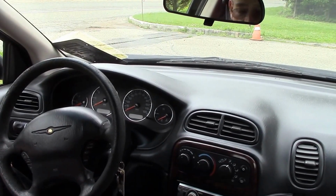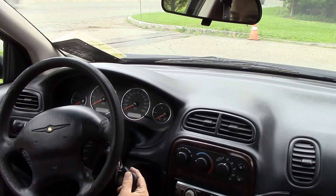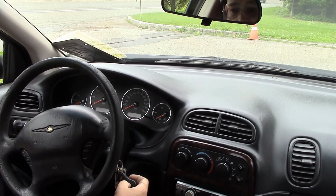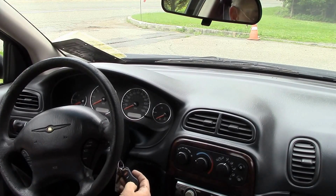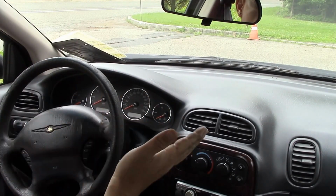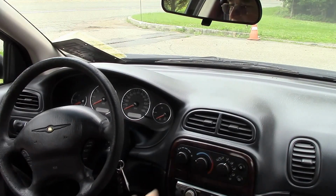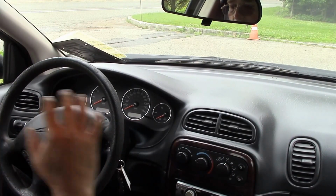All right, folks, a couple things I didn't talk about before. I just realized this vehicle does have remote keyless entry, and it does work. See, I just did it for you, and that opens them up. So that also means it probably has the factory alarm. I only have one key and one remote. I'm sorry about that.